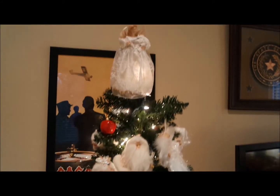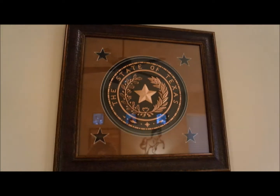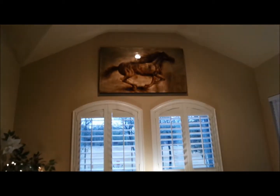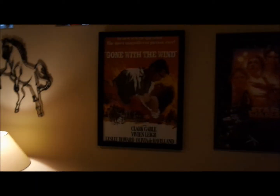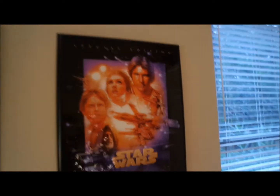I hope that you will do one yourself. I'd love to see all of your decorations. There's that state of Texas picture I tell y'all about sometimes. And this is the room that I'm always in when we do our Zoom room. Here's my cousin. This used to be the media room, so we used to have all these posters in here and stuff. Casablanca.